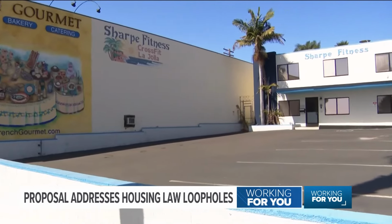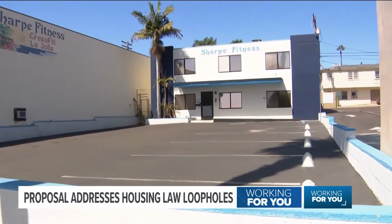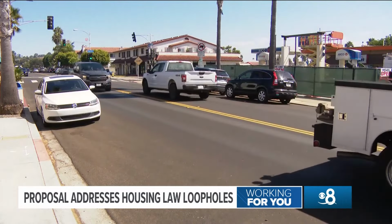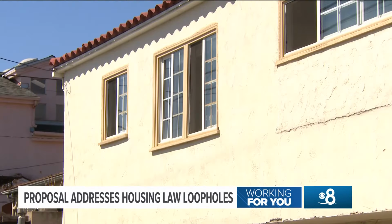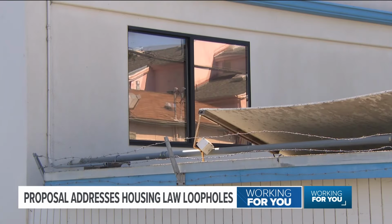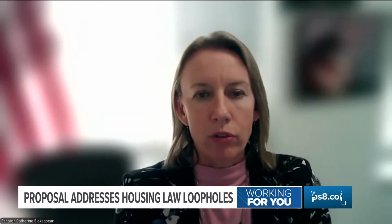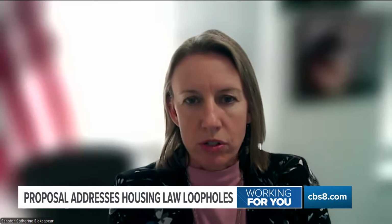Developers are planning to build a 239-foot tall tower with 213 units. 74 are designated dwelling units, only 10 of which are affordable housing. But the remaining 139 would be visitor accommodation units, or as Senator Blakespear puts it, hotel rooms that don't address the housing crisis. "Housing provides housing for people who have jobs and kids and families and roots and build a community. So hotel rooms are for people who are visiting. So it's a completely different use."